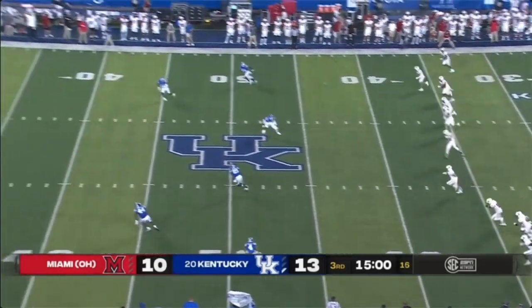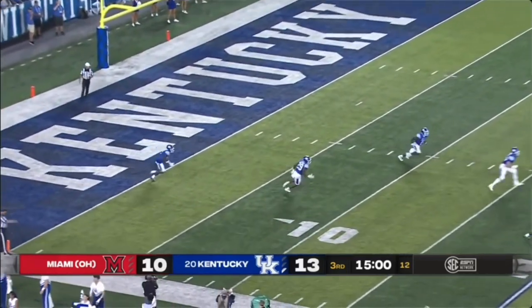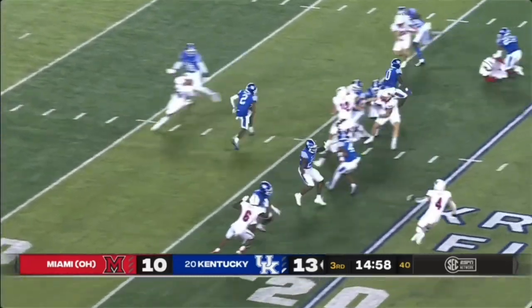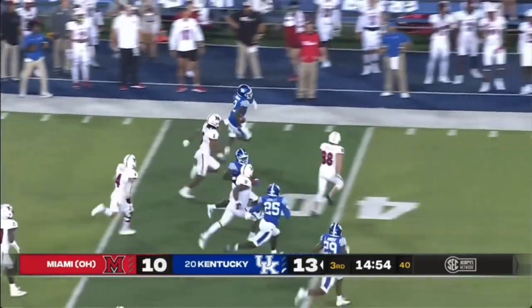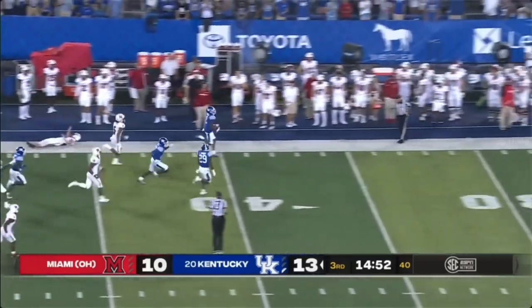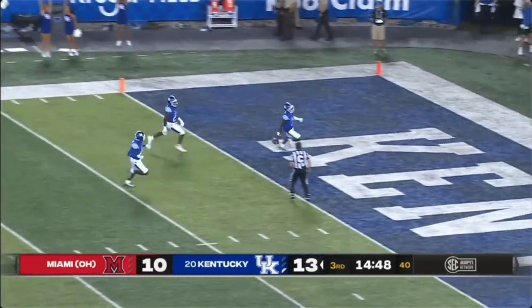Put his team in a chance to put points on the board, and they did just that. And as this game remains competitive, it'll be another test for Will Levis. Three-point game as we start the second half, and it could be a big return for Kentucky. This is Barion Brown, the speedster down the sideline. Brown! Touchdown, Kentucky!